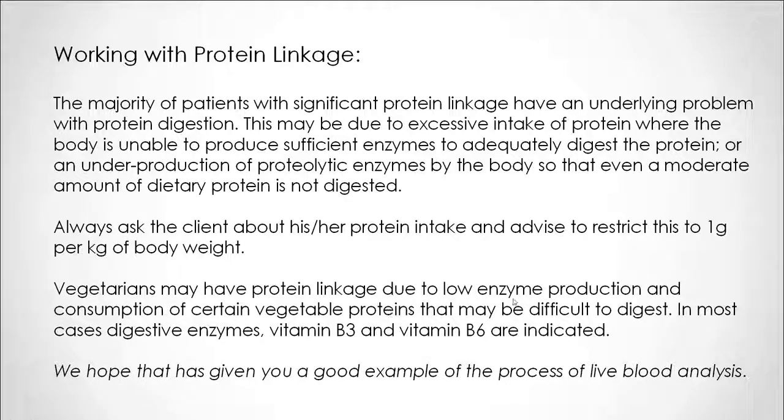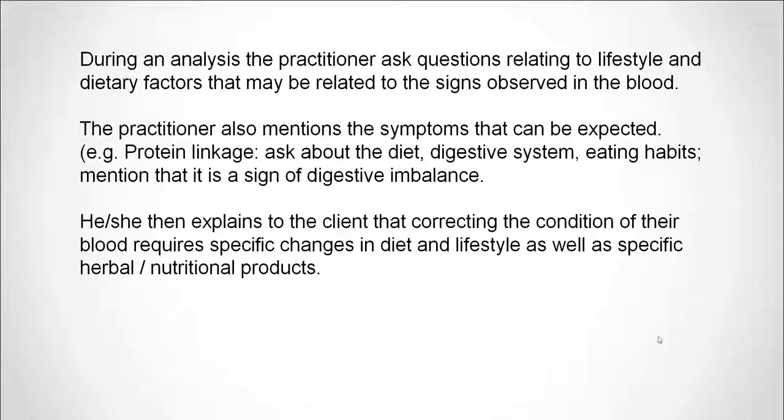Vegetarians may have protein linkage due to low enzyme production and consumption of certain vegetable proteins that may be difficult to digest. In most cases, digestive enzymes, vitamin B3 and vitamin B6 are indicated. We hope that has given you a good example of the process of live blood analysis.